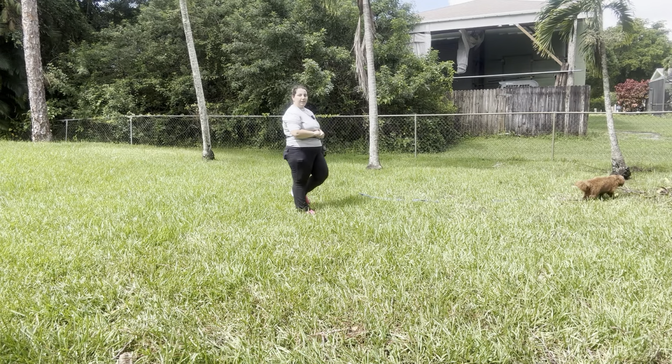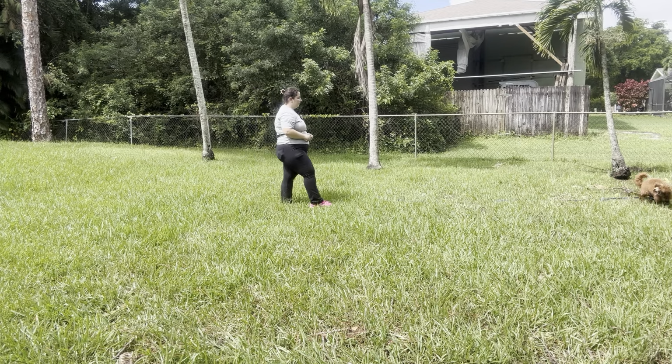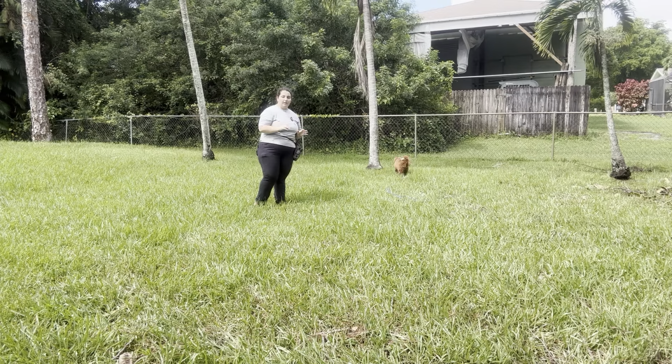See, she's exploring. Zoe! So I'm going to close the distance a little bit. Come. Yes. And you see, I'm saying her name and then waiting for her to look up before I give that recall command. All right, we're going to do that a couple more times.